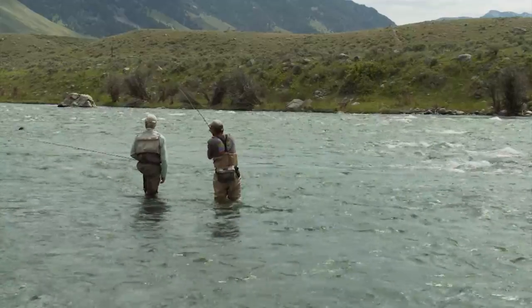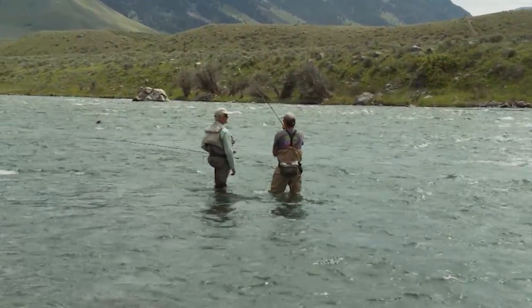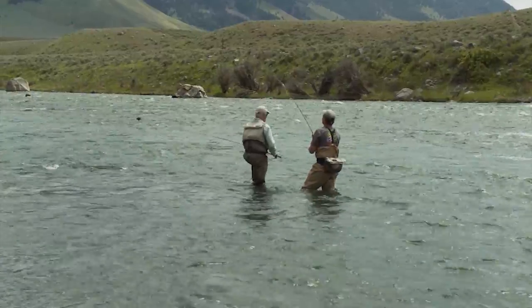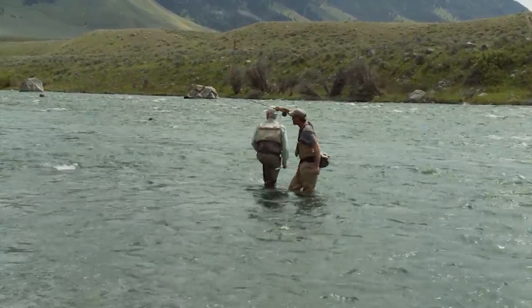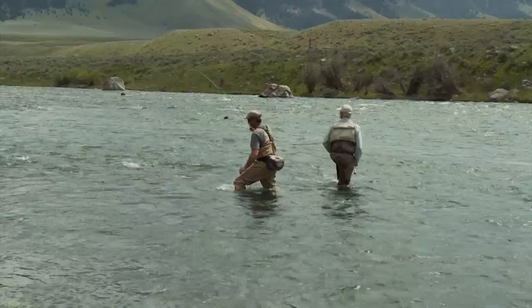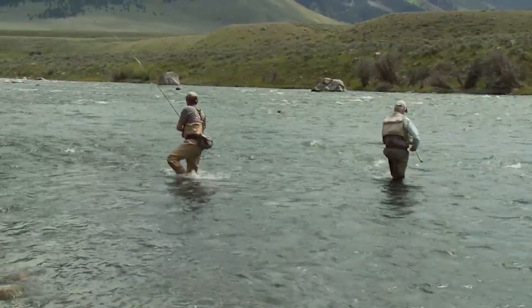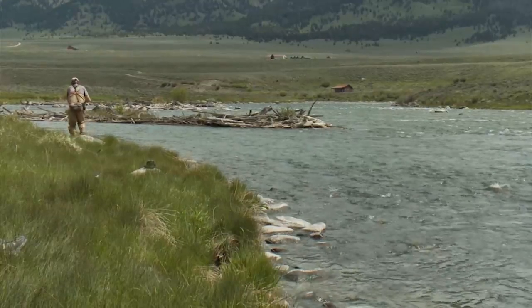Oh, looks like a pretty good one. Uh-oh, we're in trouble now. Yeah, he's too big for me. Usually when I fall down is when I'm on the way to shore. Well, I may do that here. It's a nice fish.